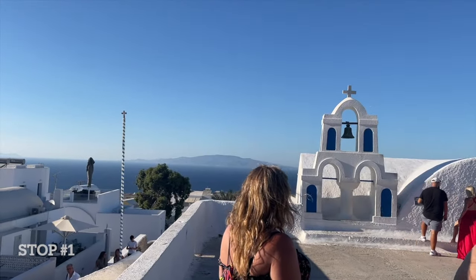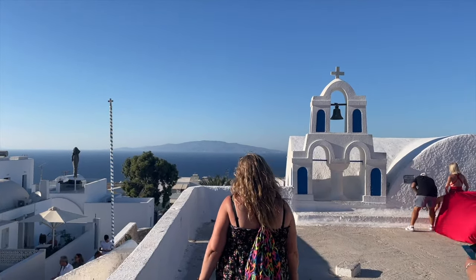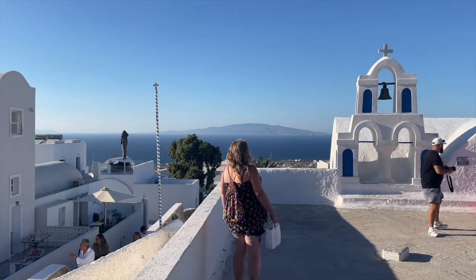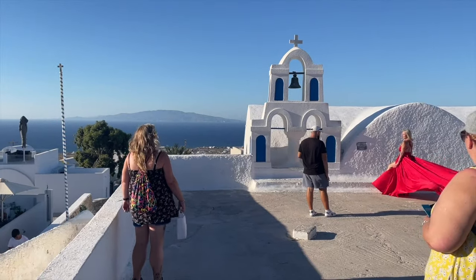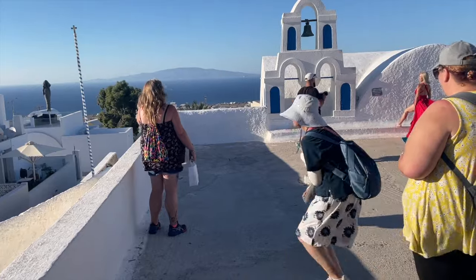The Santorini dress shoot. Oh, I just did my first photos. They look amazing in the preview, so I'm so excited to see them. Of course, I came with a group, so the other girl's about to do hers here. Oh, it's very awkward to pose and take professional photos, but it looks good.